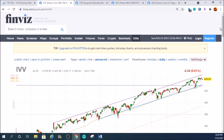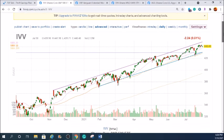So the first one we're going to look at is IVV. What are we seeing with IVV, guys? As you can see, we've had these trend lines drawn in for a very long time. We had a little bit of a dip in July, but it bounced right back up, and we are right in the middle of our trend lines here. Very healthy chart. We'll have to see where that goes from here for our chart, or IVV, or the C Fund S&P 500.